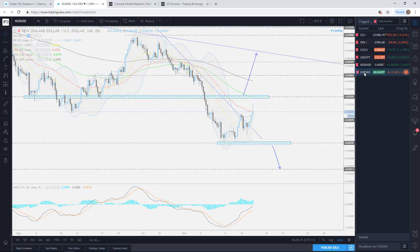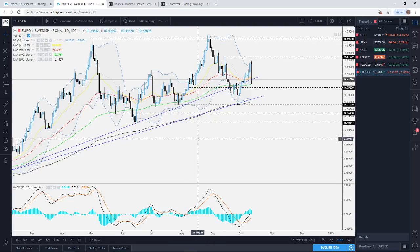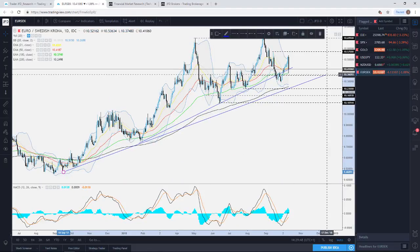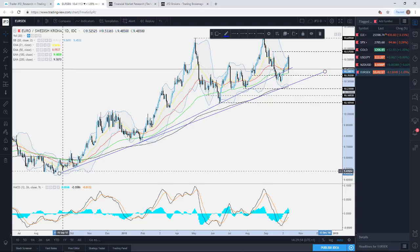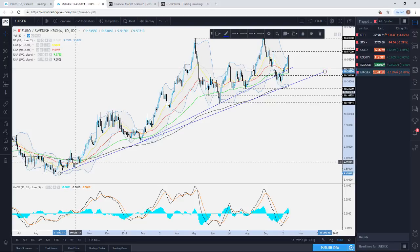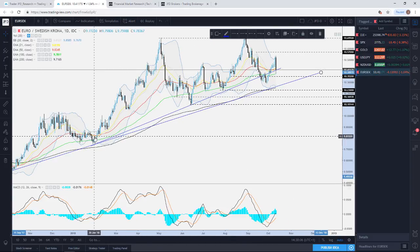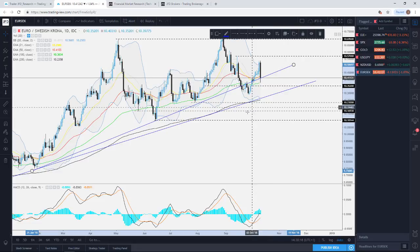And jumping into EURSEK, now the euro against the Swedish crown here. Let me just put a daily chart on this one, guys. So basically we are still within an uptrend, and we're still hanging around above this long-term upside support line taken from the 9th of October 2017. But from the shorter term perspective, as you can see, we are still above this medium-term upside support line taken from the end of January, the 31st of January this year. So today we've managed to test that line here, as you can see perfectly.